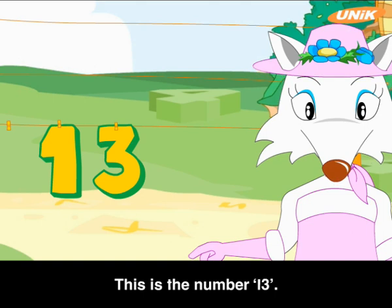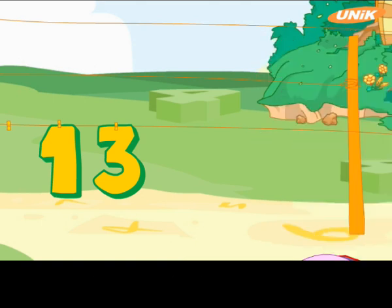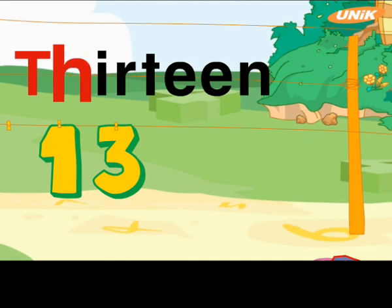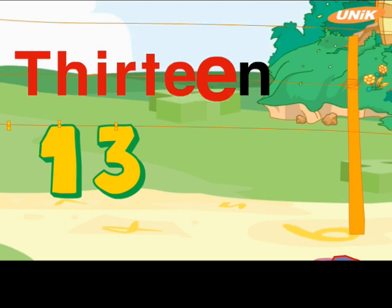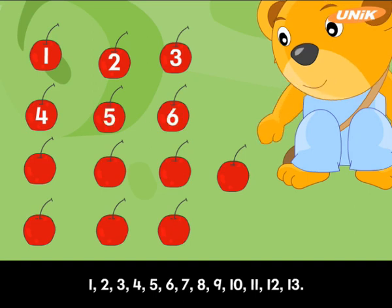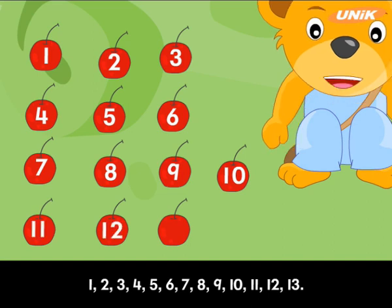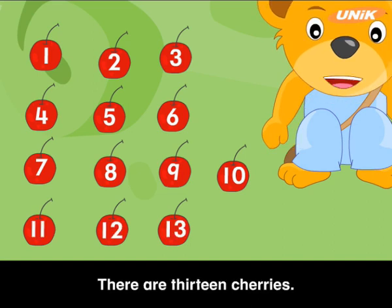This is the number 13. This is how 13 is spelt. T-H-I-R-T-E-E-N. 1, 2, 3, 4, 5, 6, 7, 8, 9, 10, 11, 12, 13. There are 13 cherries.